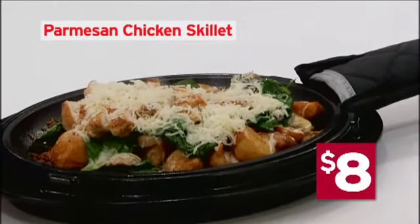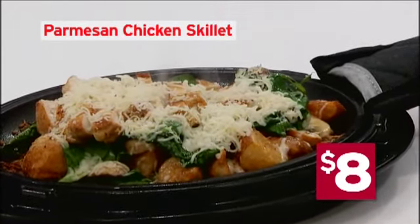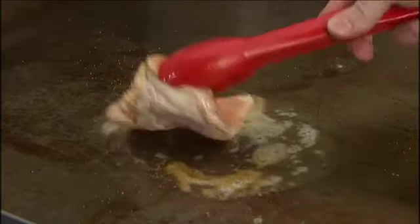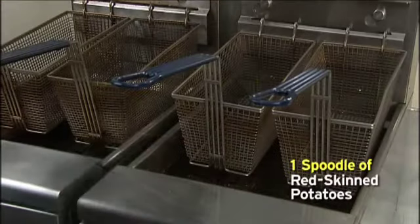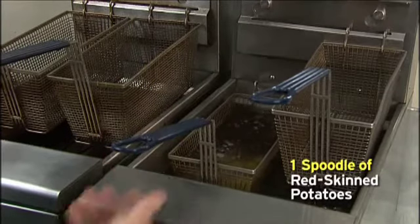We're putting some Italian flair in our $8 sizzling skillet lineup with a Parmesan chicken skillet. Start by cooking 1 chicken breast with all-purpose seasoning according to recipe. This is a sizzling skillet, so at the egg burners, heat a skillet up to 500 degrees. Cook 1 portion of red skin potatoes in the fryer according to recipe.